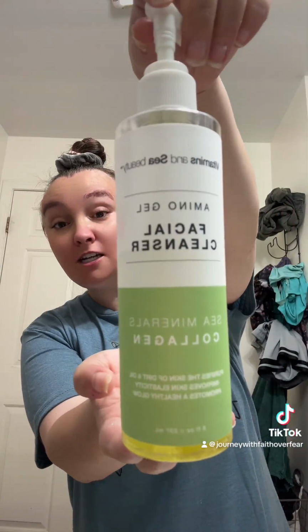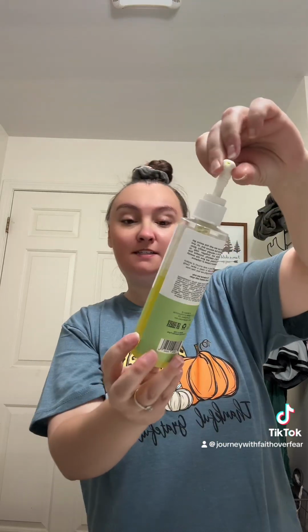I'm starting off by washing my face. I want to get it good and clean. This is the facial cleanser that I'm using. It's got collagen and sea minerals in it. And then I just plop it there out of the way, and wash my face.